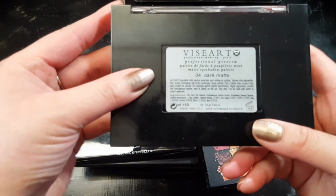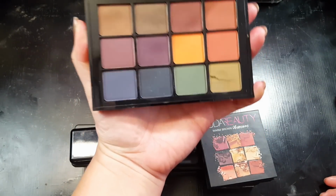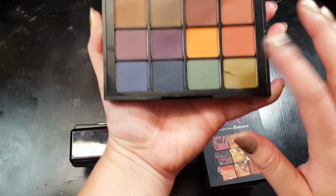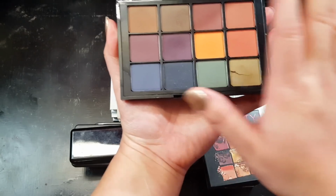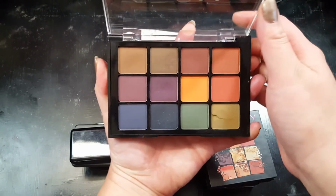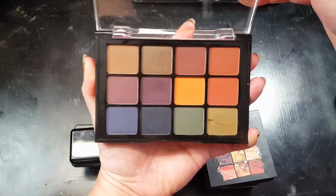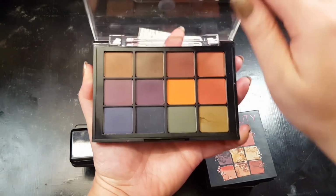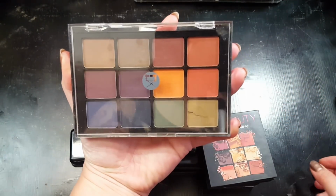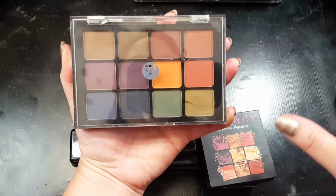This is my Viseart, the Dark Matte palette. I do enjoy this, but I don't get as much use out of it as I would want. And I'm sorry, I actually dropped this and it didn't shatter. This is the only thing that cracked, but it's holding up in there. But yeah, it's very pretty, very pigmented. I think I should have bought the neutral matte. I do like it for color and stuff like that. So it's pretty cool, but it's more like a colorful, cool-tone kind of thing, which isn't my vibe that much.